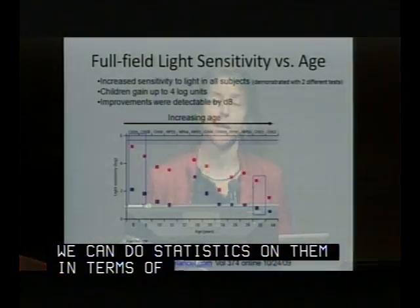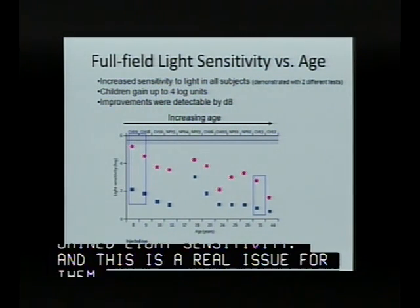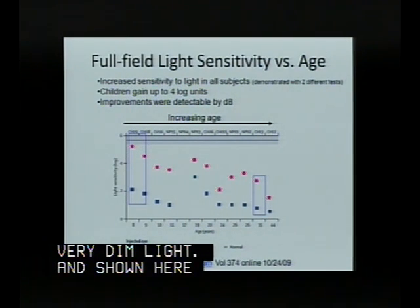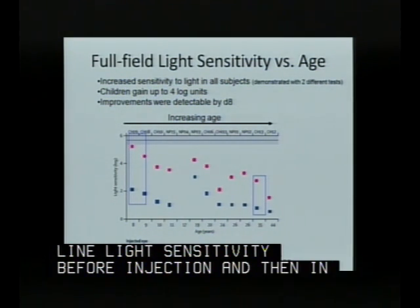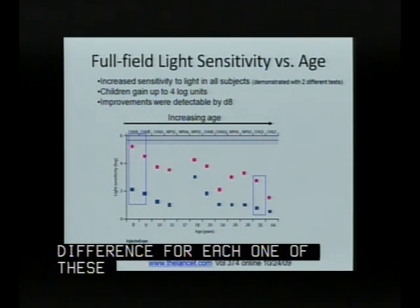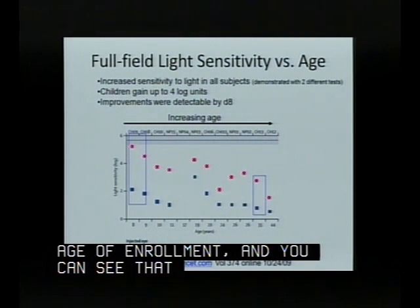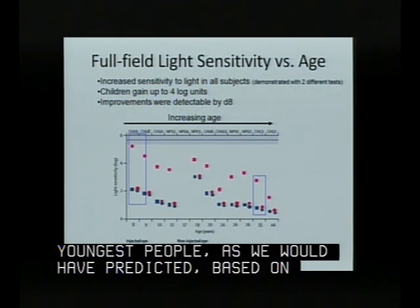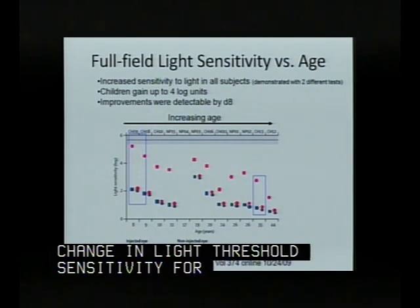All of the subjects have gained light sensitivity, and this is a real issue for them. They all have trouble in very dim light. And shown here is the baseline light sensitivity before injection, and then in red, the sensitivity after injection. You can see there's a difference for each one of these subjects. They are ranked according to age of enrollment, and you can see that the biggest gains are found in the youngest people, as we would have predicted based on our animal studies. And shown here, there's no change in light threshold sensitivity for the uninjected eye, as we would have expected.